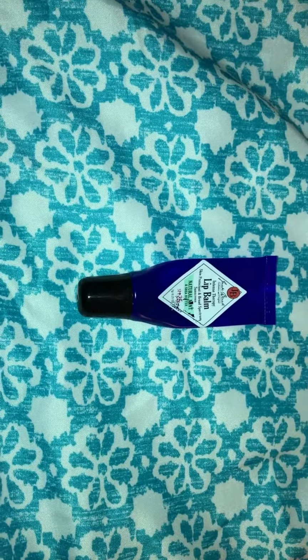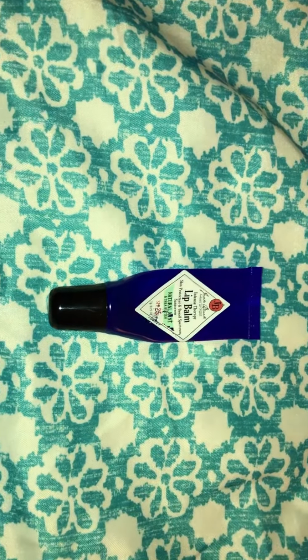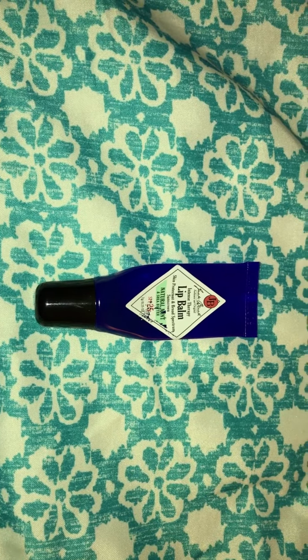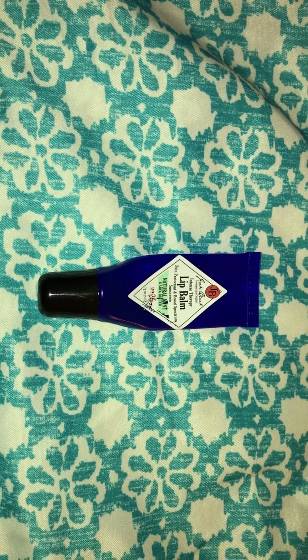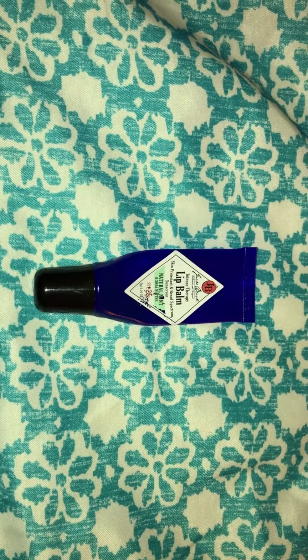Then that's it for Bath & Body Works. I just have this and then one more item after that. This, I'm going to try to zoom in. This is the Jack Black Intense Therapy Lip Balm in the Natural Mint flavor, and this has SPF 25. Sorry, the label kind of started to chip off, so it might be a little bit hard to read on the camera. I got this as an impulse buy in the Ulta checkout line.